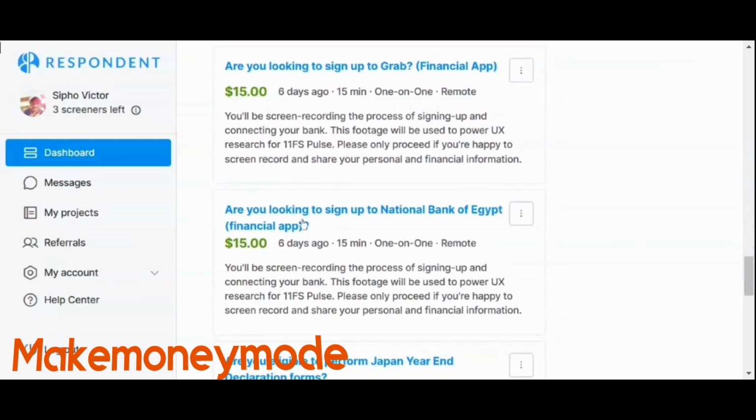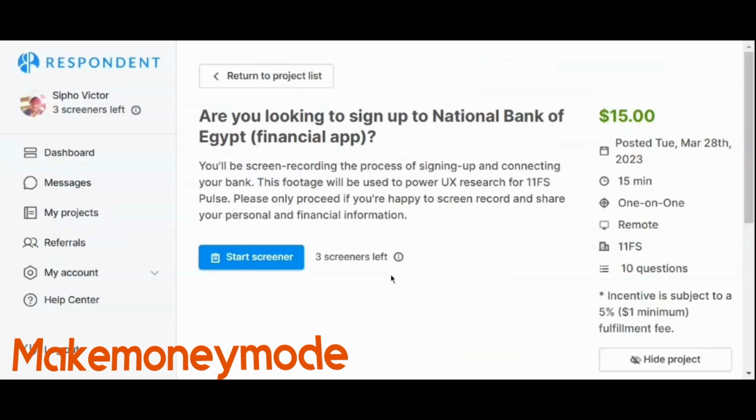As you can see, you can sign up to National Bank of Egypt. What you're going to do is click on here, and then we're going to start the screening. After that, you can participate, and after that you can get paid. As you can see, I've done this. So there are three screeners left for me. So yeah, guys.